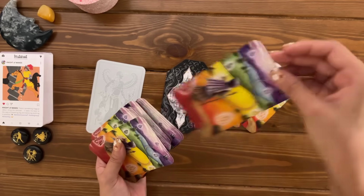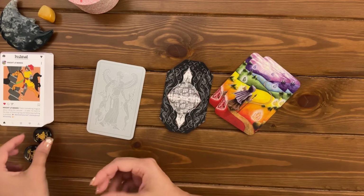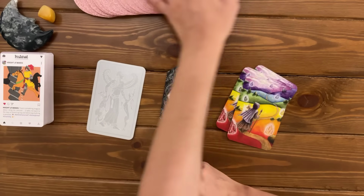If these are not your signs, please don't worry about them. Do note that they are present in the energy of your reading because they match the energy of the reading and the cards that we will be seeing, just like everything that happens within your reading.